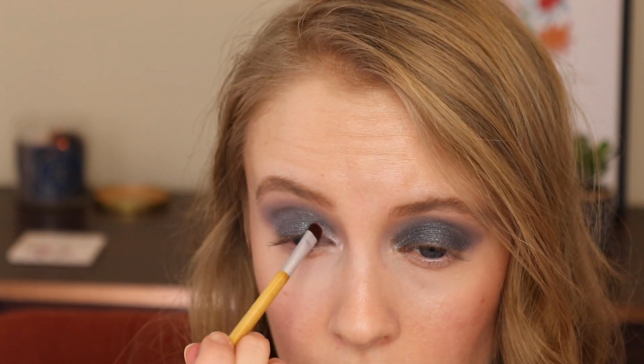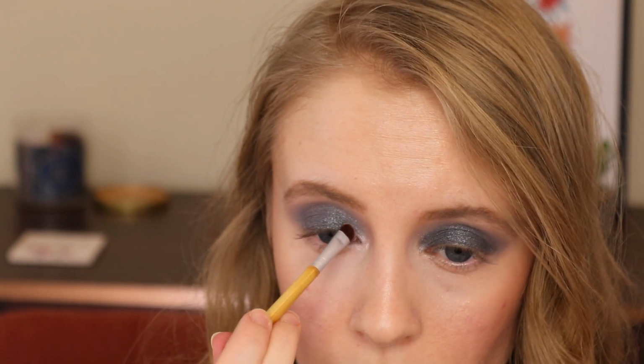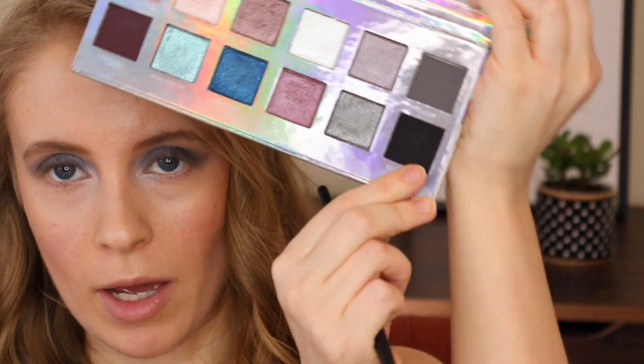Really nice inner corner highlight, but I want to take it in a little bit further on the lid just to open up my eyes a little bit. Alright, so now I want to smudge Black Ice, which is the matte black, in the outer corner using my e.l.f. detail crease brush for this.